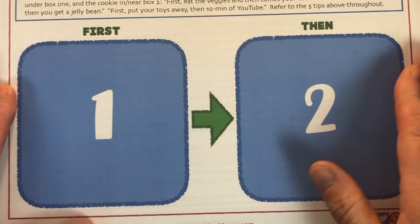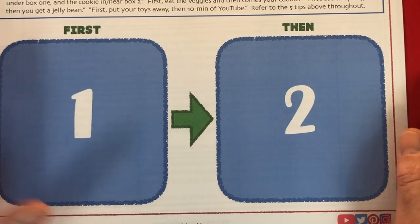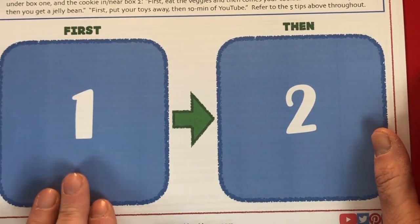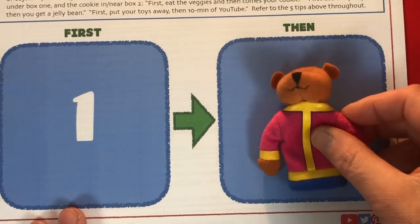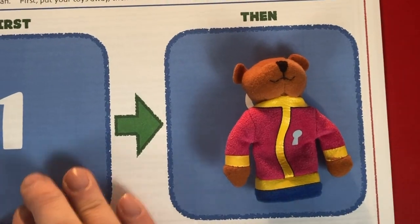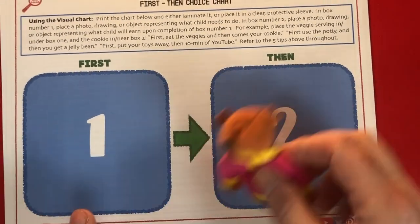And then in this box, you would put a picture of your toy, something you want to do. Let's say first you have to clean up, so you have a picture of a broom, and then you get to play with a toy. And I'm going to put a toy here because after I clean up, then I get to play with a toy. So that's the first and then chart.